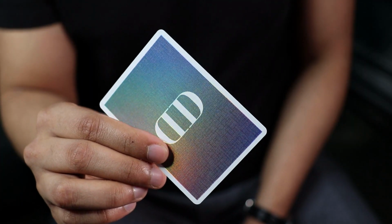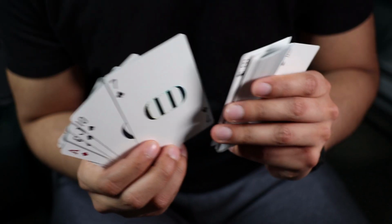Oh, yes. Just look at it. And yes, the faces are very basic and plain and literally the same across all the cards, but that's what I love. I love absolute minimalism. It works perfectly for card magic because no one comes up to me and asks, "Is that a magic deck?"